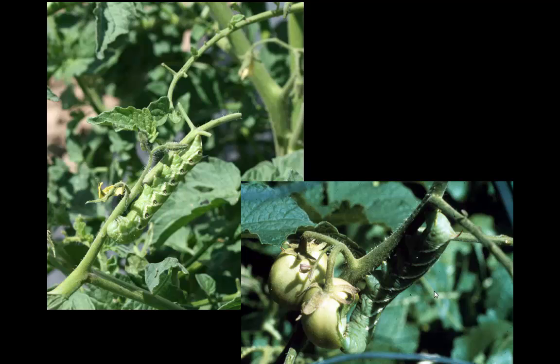Well, what's happened in these kinds of situations is you have a caterpillar that has become a late stage, and caterpillars increase the amount that they're going to eat sort of exponentially.